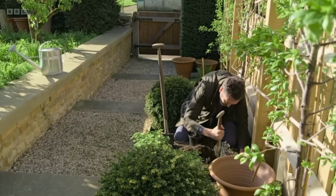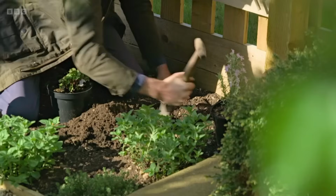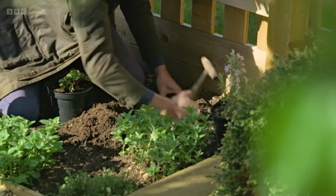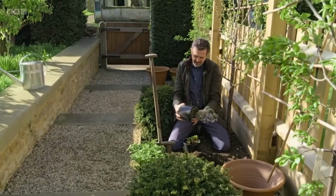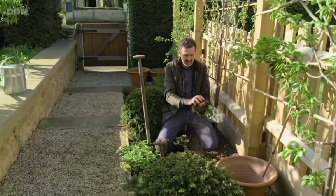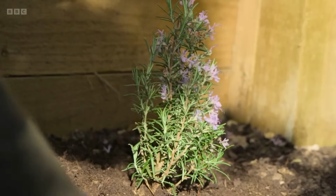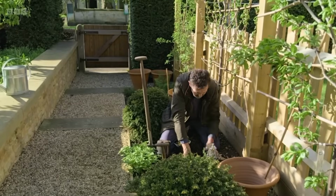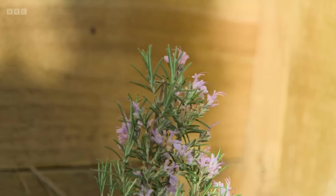Great thing about most of these herbs is they want using, they want clipping, you know? So I can shape this, I can form it. And if you're looking at the soil, there's some gravel in here. It's really, really well drained. Rosemary's a very, very handy herb to have in the kitchen. Beautiful sort of pale blue flower. And you get that wonderful aroma, which really wakes you up. So that one goes in there.